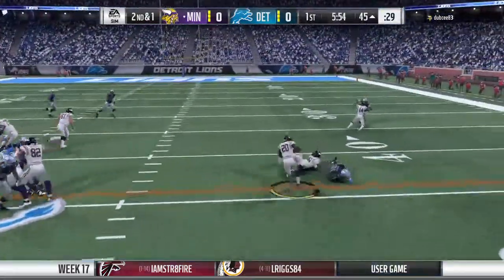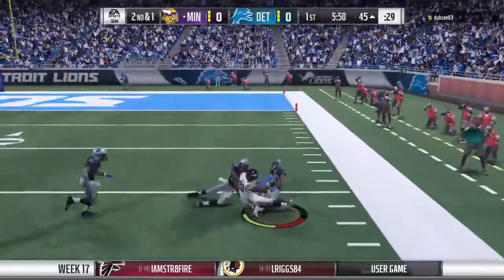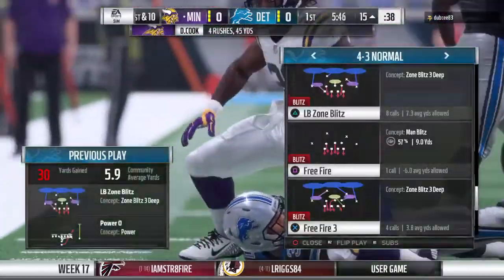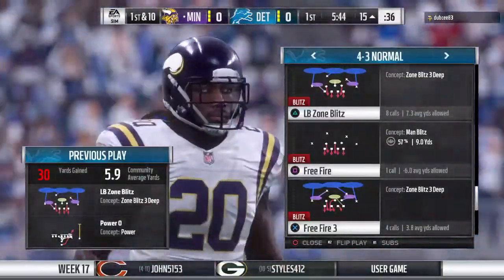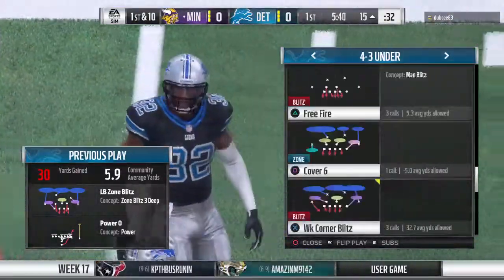Cook following the penalty. And some room to maneuver. 20. And he's going to be taken down, but not before reaching the 15-yard line. All told, it's an even 30 and a first down. That's his longest run of the first quarter.